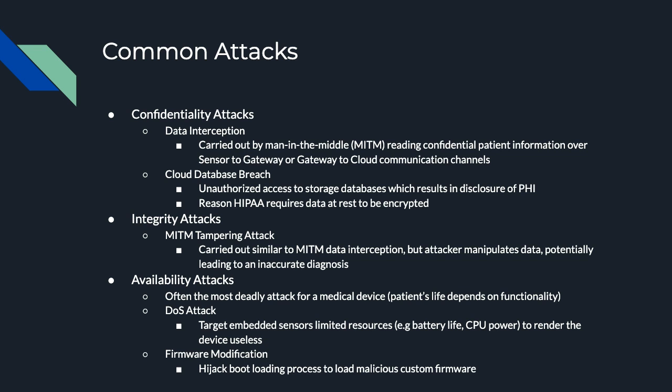The last kind, and usually the most detrimental, are availability attacks, typically carried out through a denial of service. And unlike previous DoS attacks that would just try and overload a server, these usually target the limited resources of the embedded sensor and try and maybe drain the battery life or overload the functionality and brick the device.